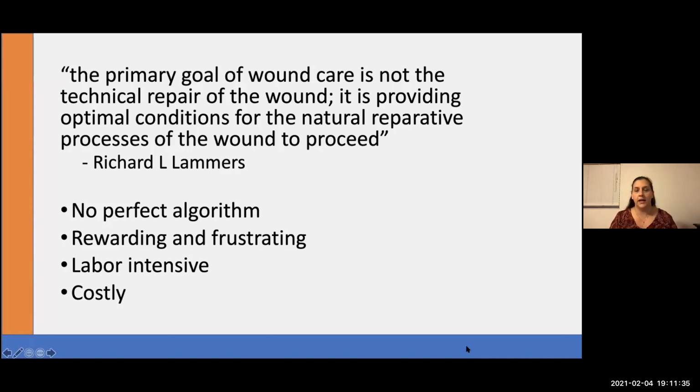All right, so wounds. I love managing wounds, but they are very, very trying at times. And I always try to go back and think about what we are trying to accomplish with these wounds. This is a quote that I like: the primary goal of wound care is not the technical repair of the wound, but providing the optimal conditions for the natural reparative process of the wound to proceed.